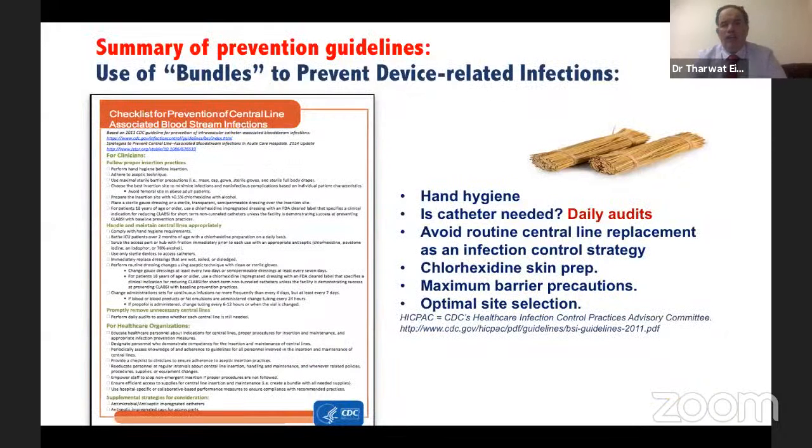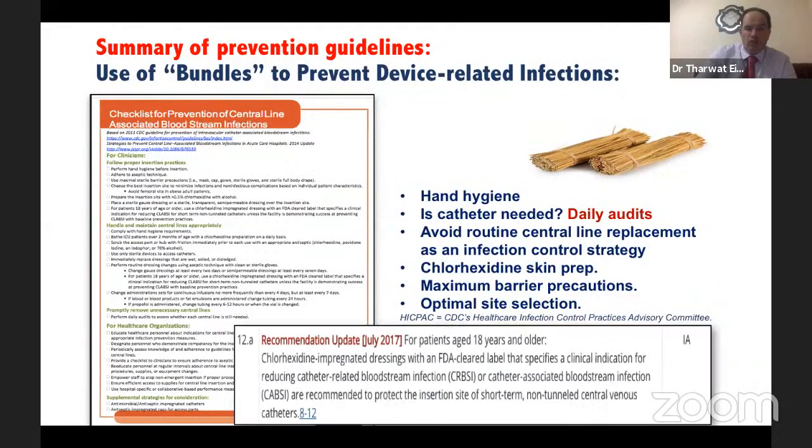So in summary of the prevention guidelines, this is what we are using in our units, basically the bundles. Here is the CDC checklist or bundle, and I urge you to have a look at this, because it is not only for handling and maintaining the central lines, but also for the proper insertion practice and for the healthcare organization. This is a well-known bundle to all of us. Hand hygiene, daily audits for the catheter necessity or indication: do I still need the catheter inside my patient or not? Avoid routine central line replacement as an infection control strategy. Use chlorhexidine for skin preparation, use full PPE, maximal barrier precautions, and optimal site selection.